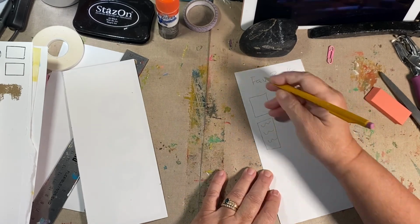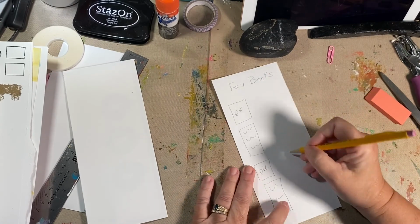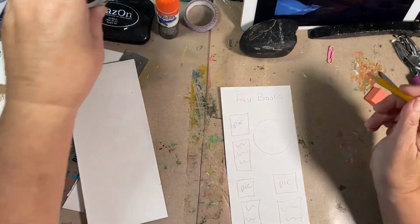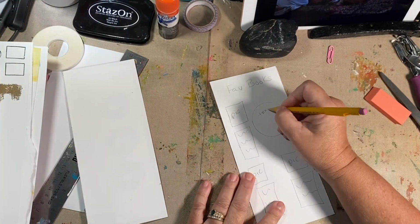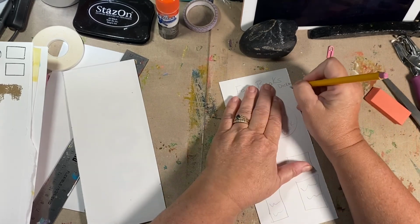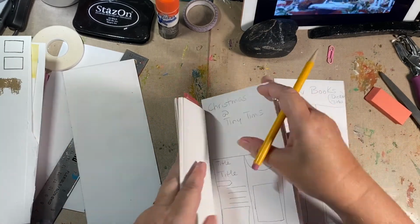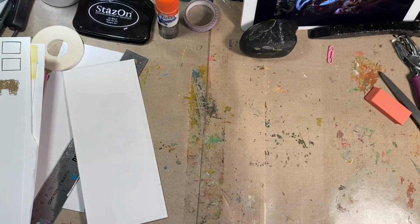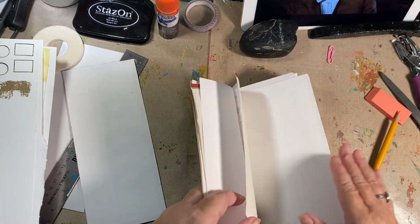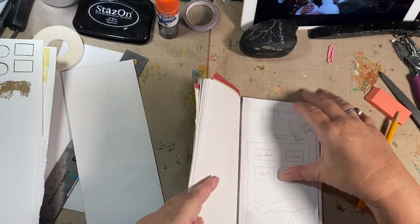So I've come up with a bunch of different layouts, and I haven't repeated anything so far. I might repeat each one twice. That'll give me plenty for the rest of the book. I've got to come up with some more topics, though, watching the rest of the movie and seeing what happens, and refreshing myself with the movie. So come along and let's do the Christmas Carol in a traveler's notebook in December and have fun and just have a grand old time.